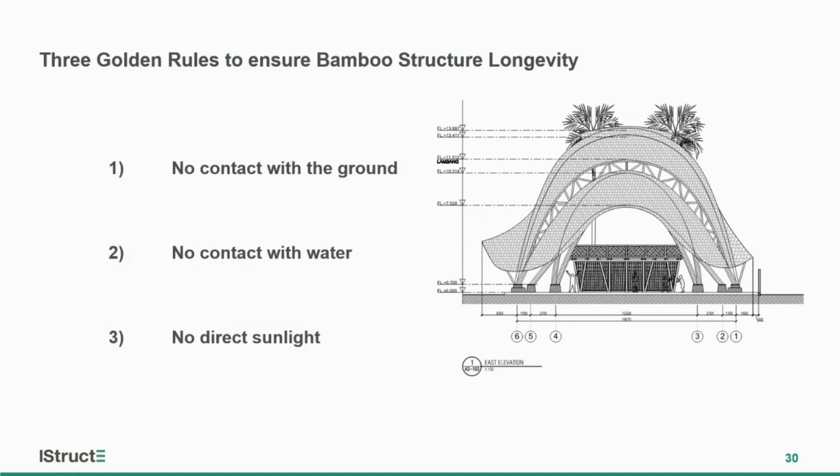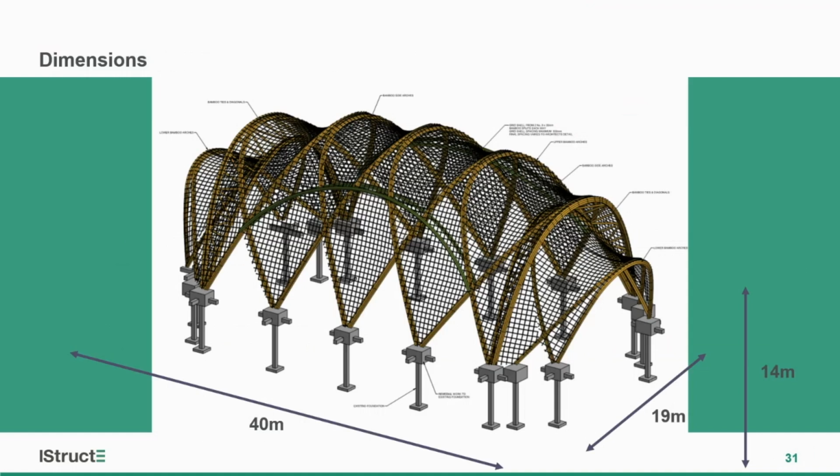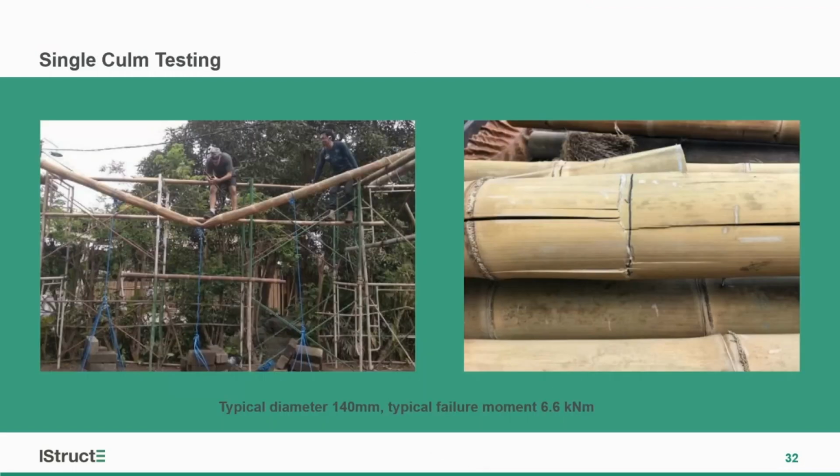So I mentioned that you've got to use bamboo in the right way. It's extremely important that you don't have contact with the ground, you don't have contact with water, and you don't have direct sunlight. And this design encapsulates that ethos. Here it is. So the structure that they devised is 40 meters long, 19 meters across, 14 meters high. And now started a series of testing.